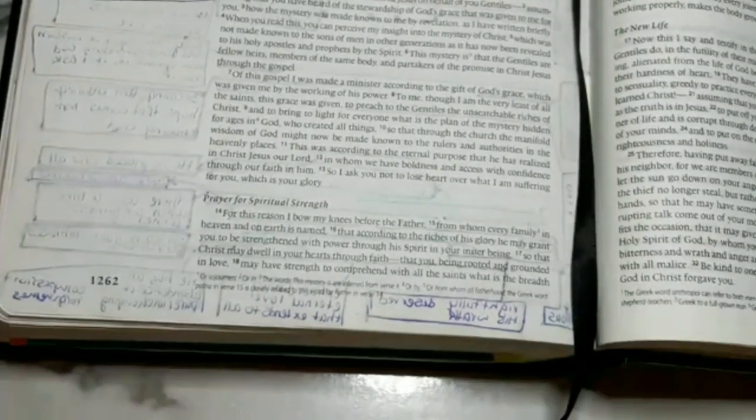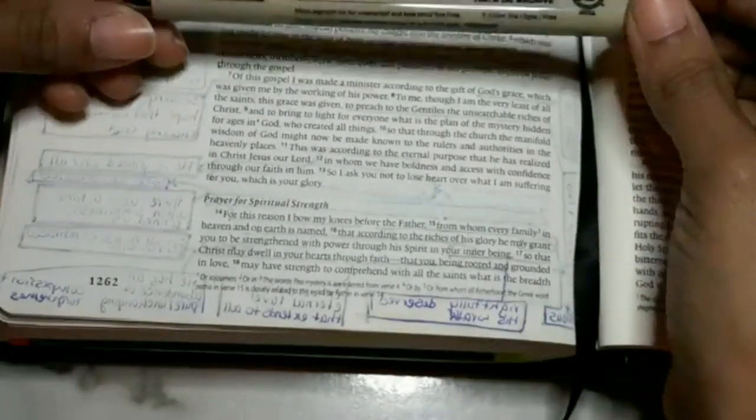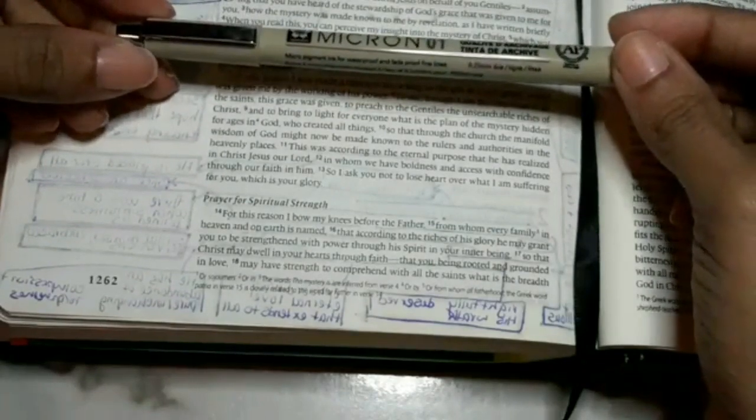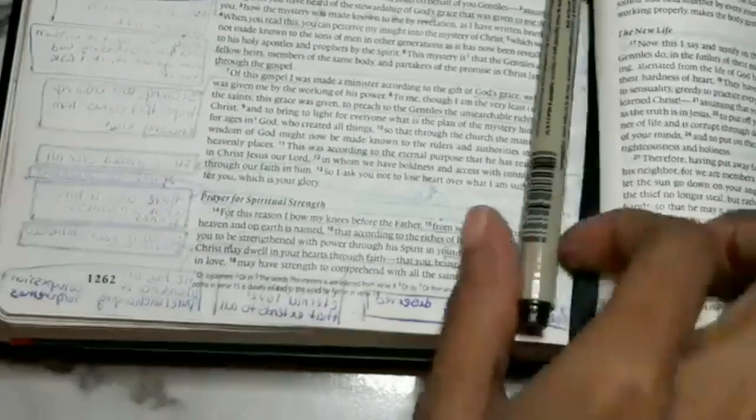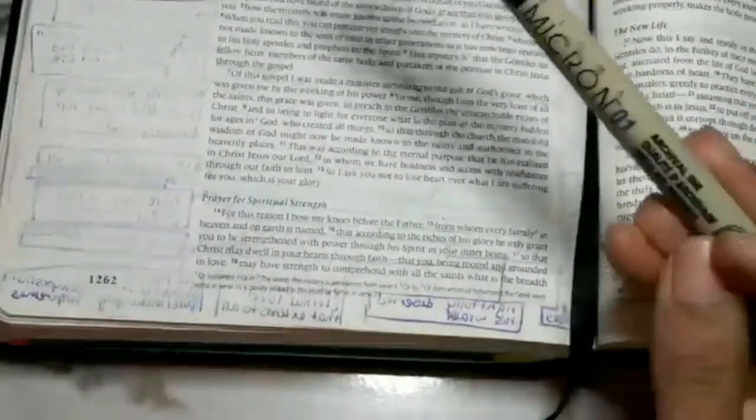Alright, so I'm just going to go back to the Micron. I'm just going to have to invest in a blue Micron, but I'm going to be using the black Pigma Micron 01 archival ink. This is in the 0.25 millimeter, and that's what the tip looks like. I'm just gonna go back to this because this does not bleed through as badly as this, and this, down here, is really bleeding through and I don't like that. So I'm gonna be switching to this pen for the duration of this Bible study unless I can get my hands on a blue one. But yeah, black. Hopefully you guys can see this.